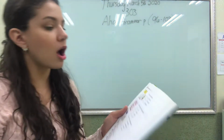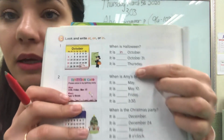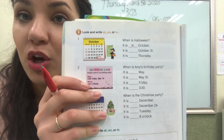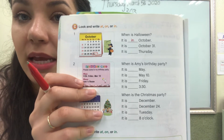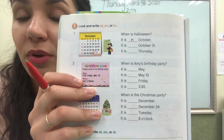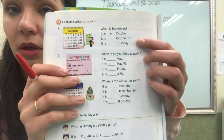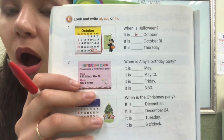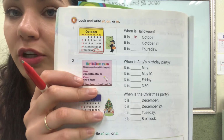Page 102. Look and write at, on, or in. When is Halloween? It is in October. Remember that if we don't have a specific date, we say in. What about the second one? It is October 31st. If we have a specific day with a number, we use on. It is on October 31.